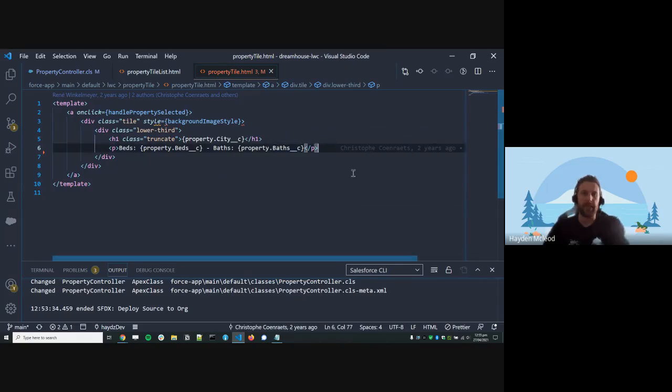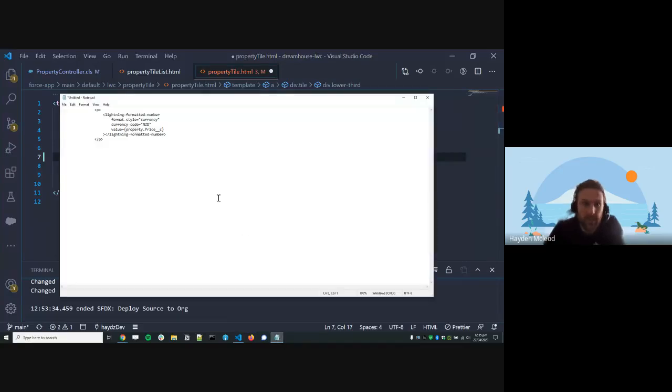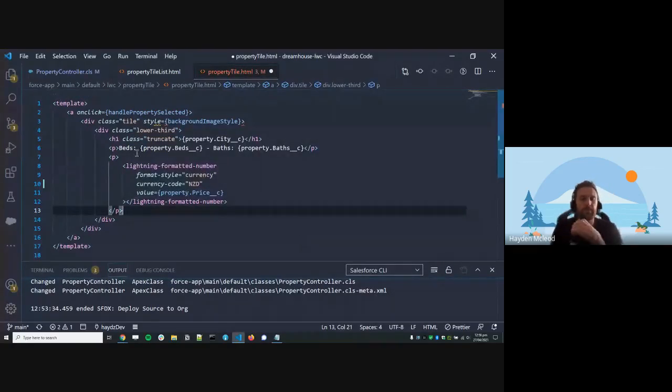So let's add in the price information as well. Now I'm going to cheat here. I already wrote this code before. I'm just going to copy and paste it in because you don't want to see me typing that. And I'll walk you through it. I'm adding another paragraph in here so that we get it on a new line.